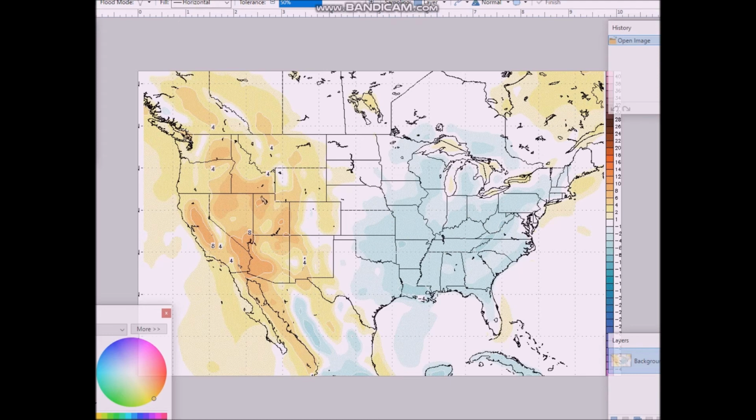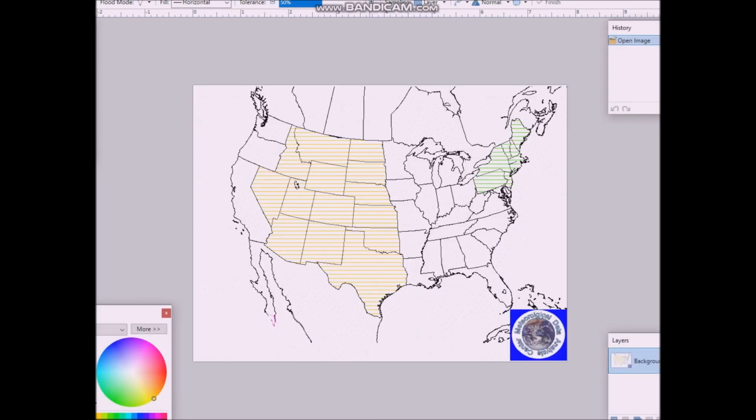Below normal temperatures are forecast for the Mississippi Valley to the Atlantic coast, with anomalies of 2 to 4 degrees below normal. And for precipitation, I'm calling for below normal precipitation for the Rockies and the Plains. The probability of occurrence is 35%, and then we have above normal precipitation forecast for the northern mid-Atlantic and the Northeast, and the probability of occurrence is up to 45%.